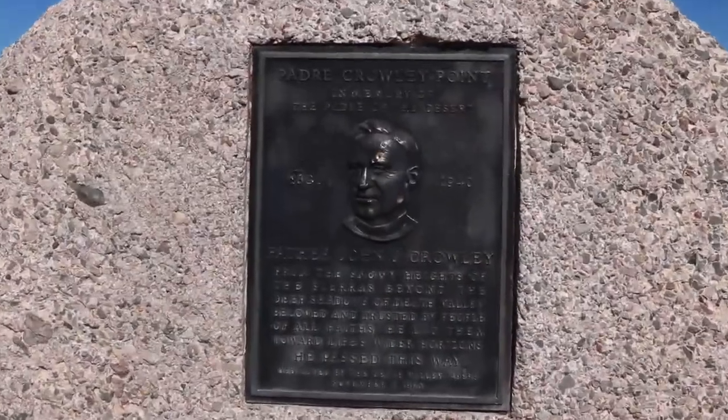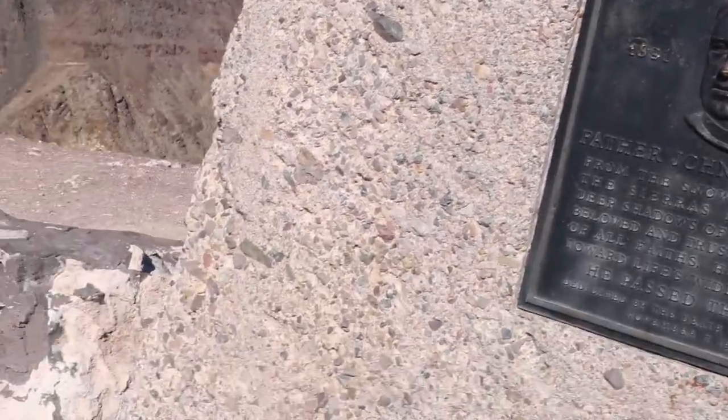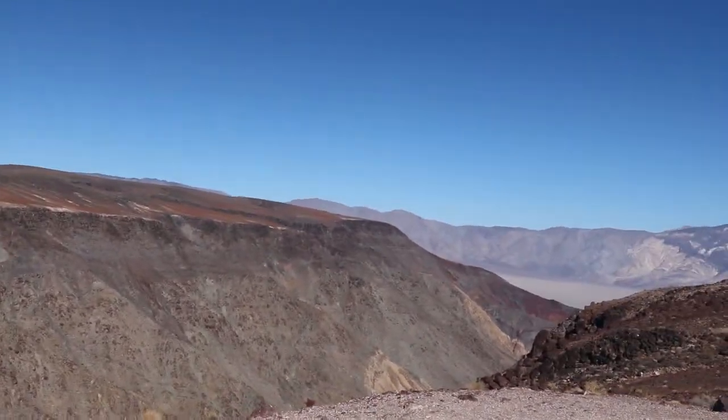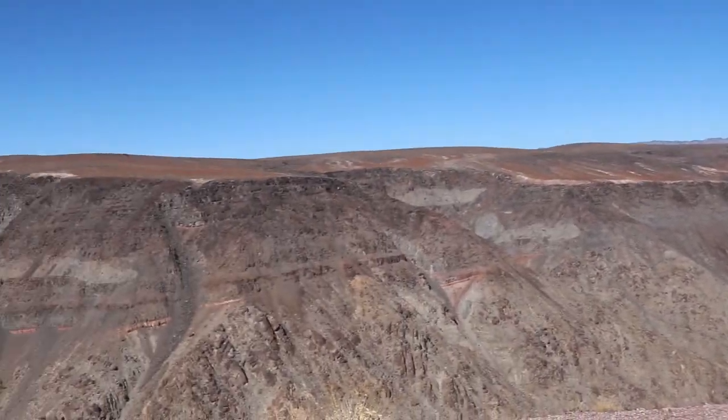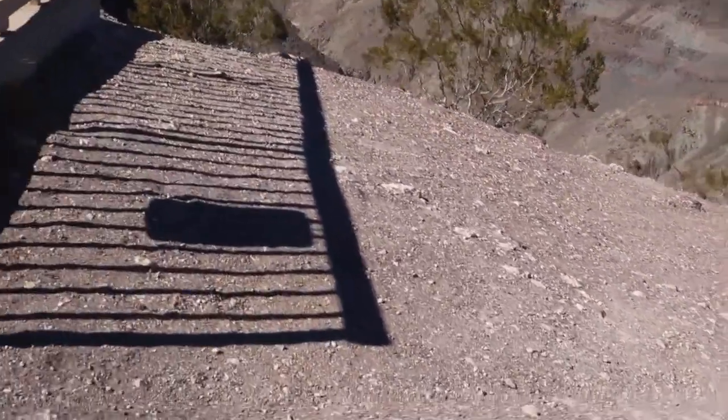The military has used this canyon since World War II to hone the pilots' skills at flying low and fast to avoid enemy radar. It resembles the canyons of Tatooine, which is how it got its name. You can also walk the Father Crowley Point Spur Road to Padre Point, as pets are allowed there.